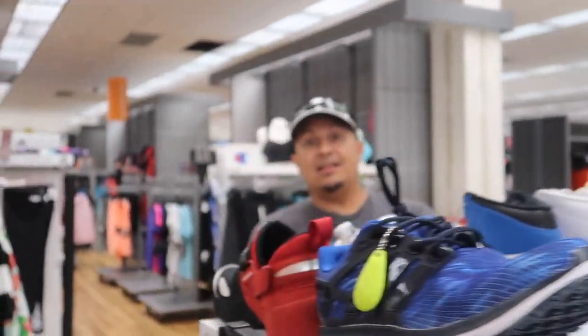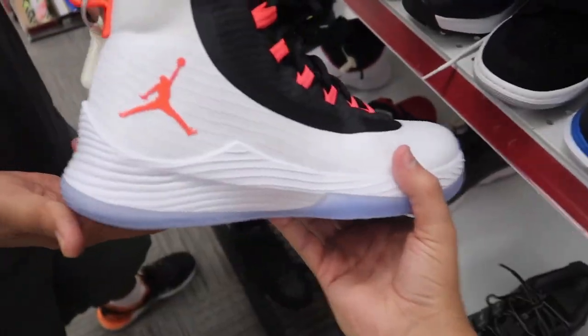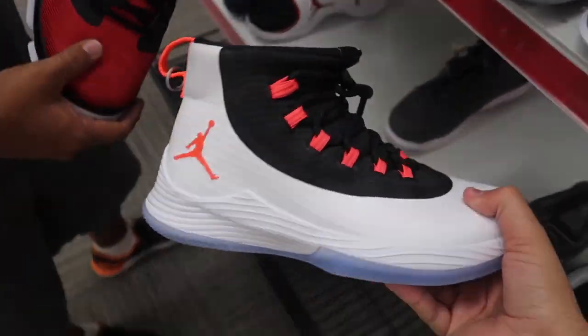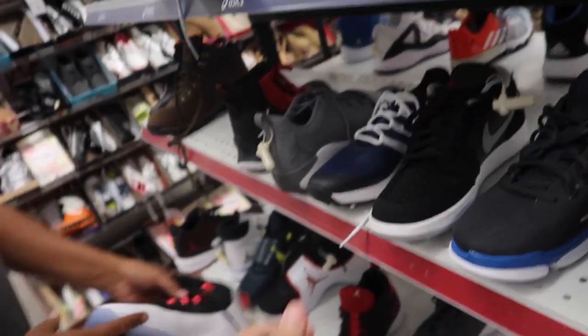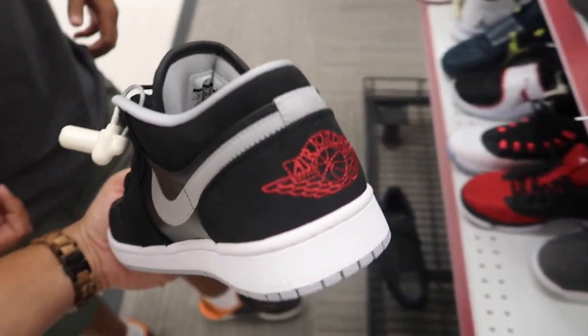Got these ones too. What? 99? 99 bucks. What are these though? I honestly don't even know the model of these. Neon Mikeys. But they're $99. So you can buy basketball shoes, but the Neon Mikey Nike. I haven't seen any retros though. These are some retro ones. These are $80. You could probably buy these for under 100.